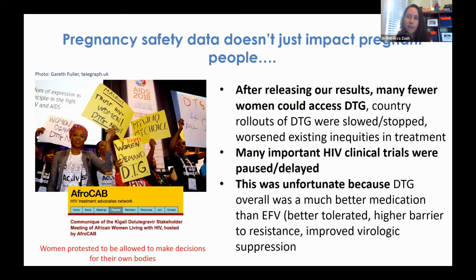And the big thing that we realized, and probably should have thought of but didn't necessarily, was that this signal, this pregnancy safety data, didn't just impact pregnant people, it impacted everyone. After releasing our results, a lot of women around the world couldn't access DTG. The rollouts were slowed, and this worsened existing inequities in treatment, both between richer and less rich places, as well as by gender. Many important HIV clinical trials that were ongoing or planned were also paused and delayed because of this signal.